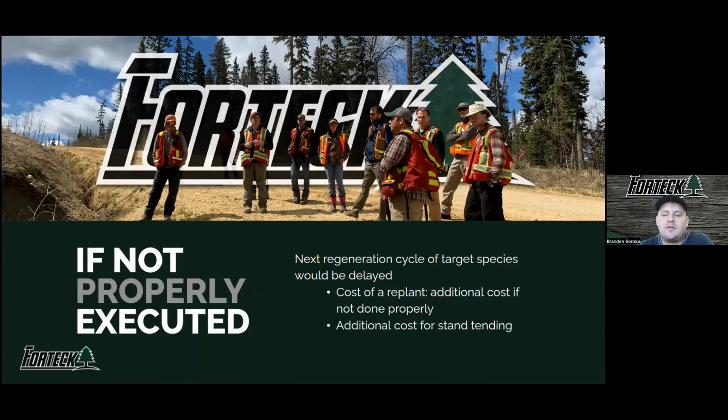So it's important that you choose the right type of site prep when you're looking at cut blocks that need to be site prepped for reforestation. If it's not done properly, some of the things that can be expensive would be the cost of a replant. If you end up not choosing the right type of site prep or not properly executing on the site prep, the cost can be substantial.